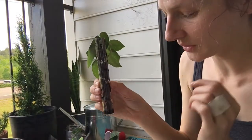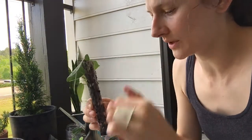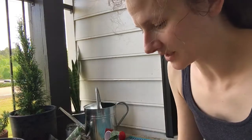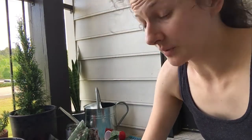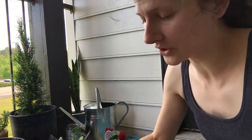I am making an effort to put barky pieces of soil in first, so that at the bottom there's less organic material to hold on to the moisture. Pothos really like to dry out in between waterings, which is one of the reasons it's such a good plant for me, because I do have mold allergies.